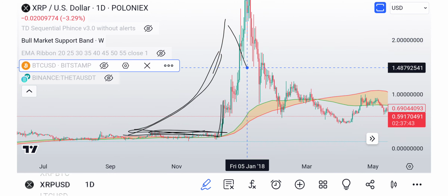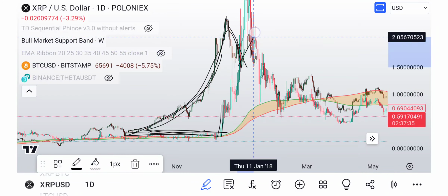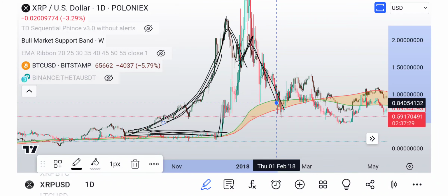Let me take this one off the screen here. Or actually, let me put it back on. So I'll just do this. So Bitcoin crashed and then it retraced and then it continued to crash. So I'm just gonna trace it. So then I'll take the price off. And there you go, you can see the lines. That's what the price of Bitcoin did, right?